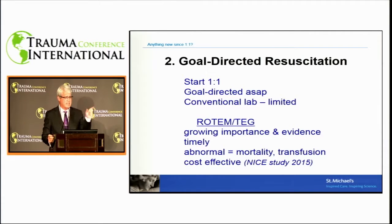I think that another major change in resuscitation has been the emphasis that not every bleeding is the same. You may be giving plasma to a patient that needs platelets. So you have to customize your resuscitation to the patient that's in front of you at that specific time. And the only way that you're going to do that is unfortunately by doing lab tests.